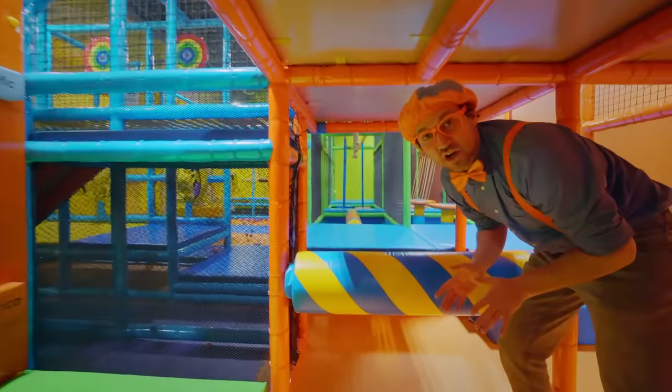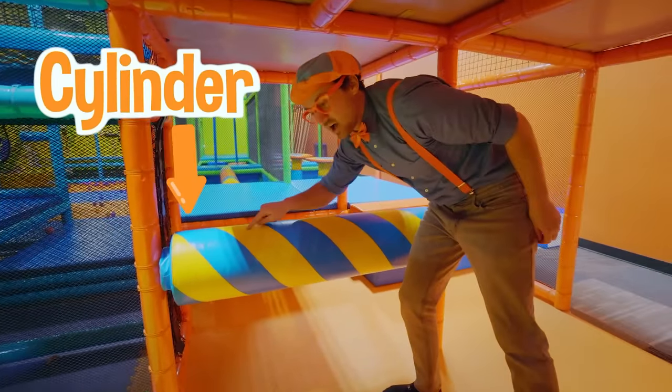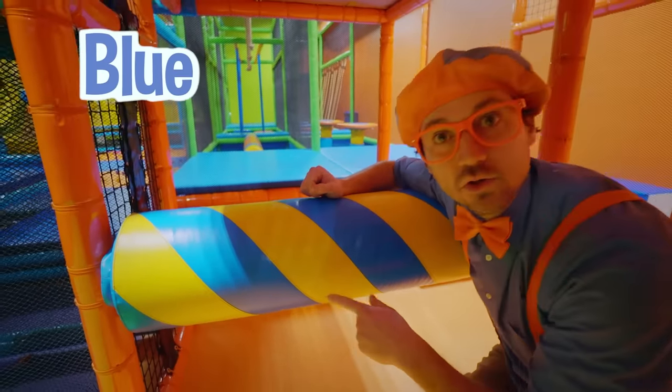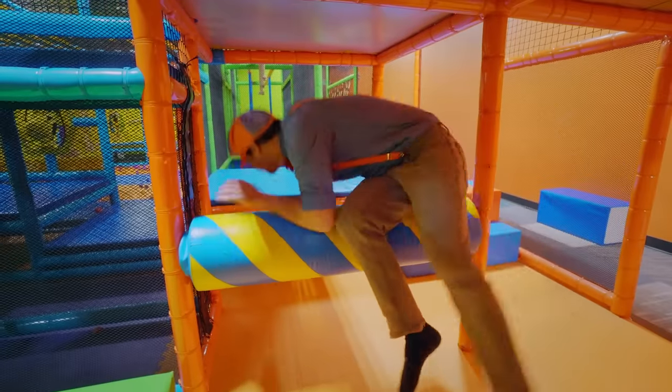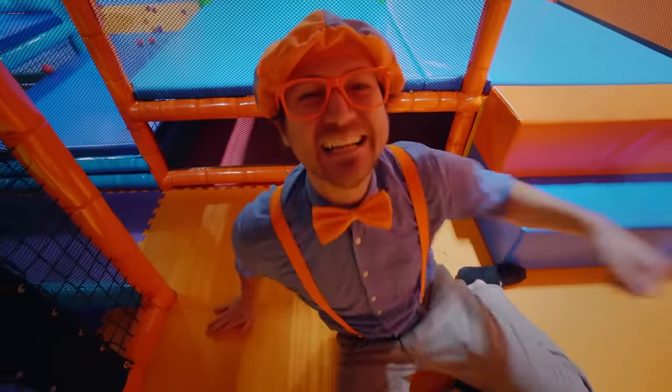Okay, now I'm gonna try and jump over this spinny cylinder. What colors are these, first of all? Yeah, they are blue and yellow. All right, here I go. Whoa. Oh, that was silly.